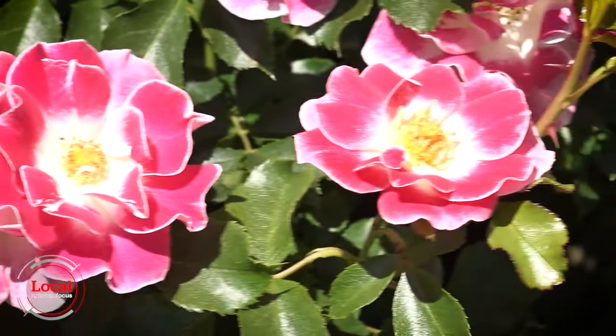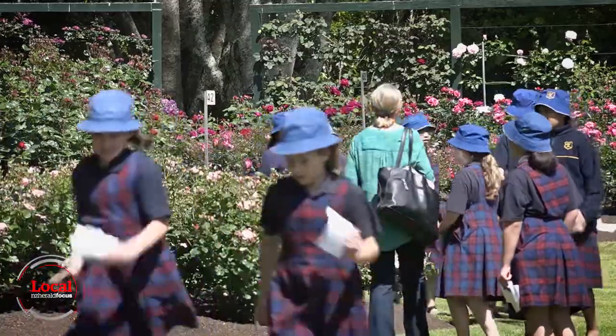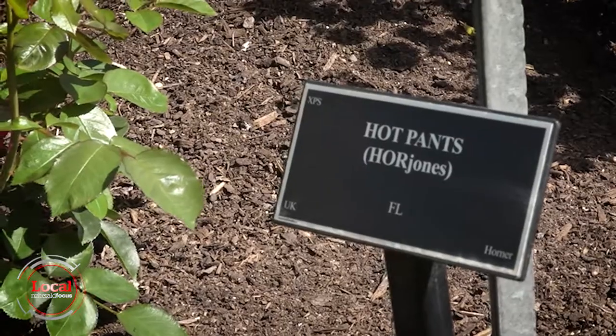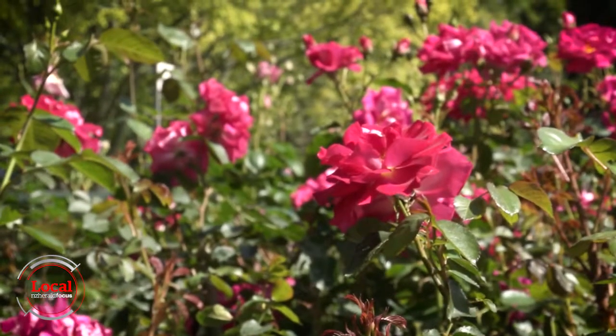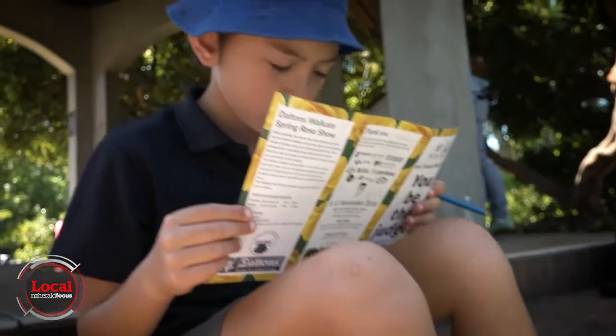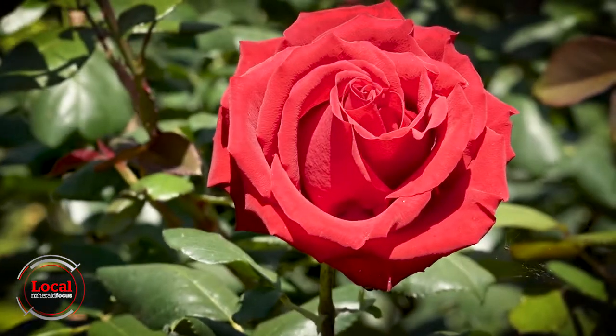There's over 4,500 roses in the rose beds here, some with more unique names than others. Number 53 says hot pants. This fragrant field trip is part of this week's Pacific Rose Bowl Festival, with the public deciding which variety will be crowned New Zealand Rose of the Year.